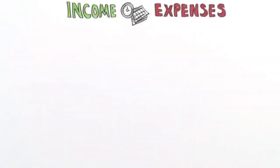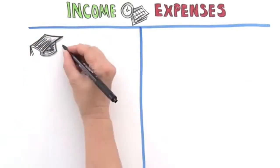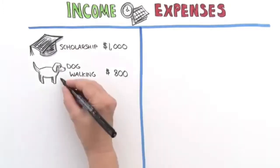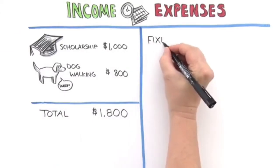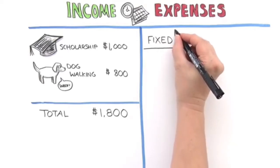For Emily to create a monthly spending plan, Emily listed all of her income, which included a scholarship and money she earned from her part-time job. She held off listing her loans until she figured out whether she had more expenses than income. To make it easier to add up, she split her expenses into two categories: fixed expenses and flexible expenses.